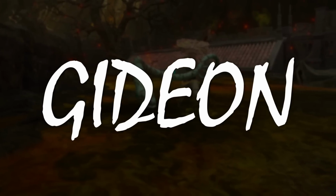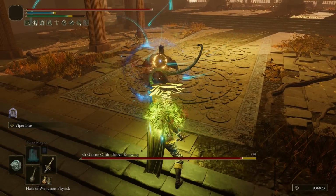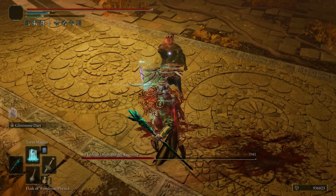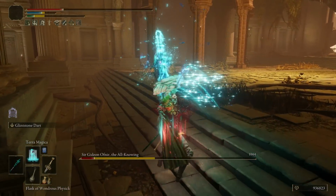Gideon, however, is a really fun fight, as it only takes one bite to proc poison on him, and then after that, both the initial attack as well as the follow-up charged attack with Glintstone Kris completely make you control the flow of the fight while dishing out insane damage. And the fight is over within a few seconds really.